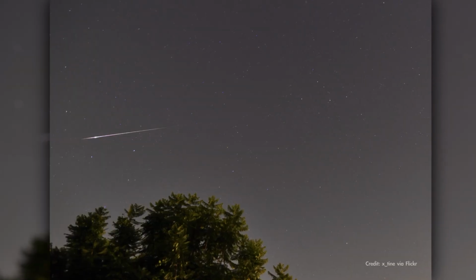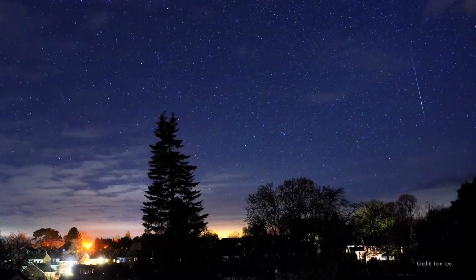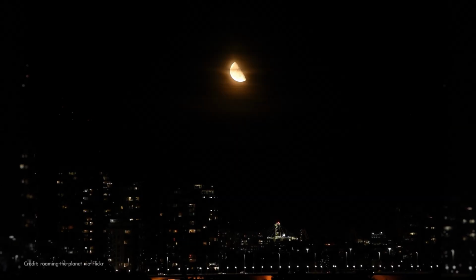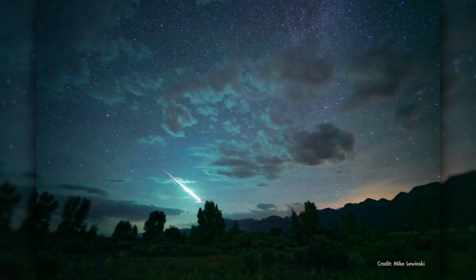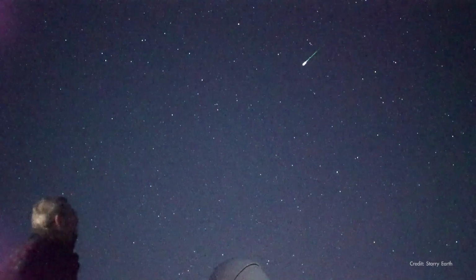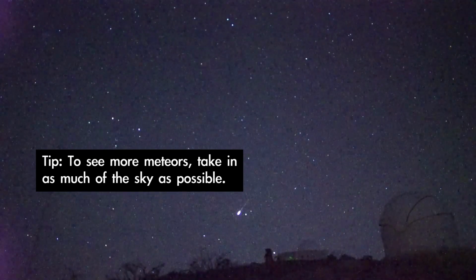The year kicks off with the Quadrantids meteor shower, which peaks after midnight on January 4th. Light from the third quarter moon will brighten the sky on the peak night, causing fainter meteors to be lost from view. But the shower does produce a decent number of bright meteors called fireballs, so it can still be worth your time. If viewing from a dark sky location, you may see 20 to 25 meteors per hour at the peak. You can catch a few meteors in the few days before or after as well.